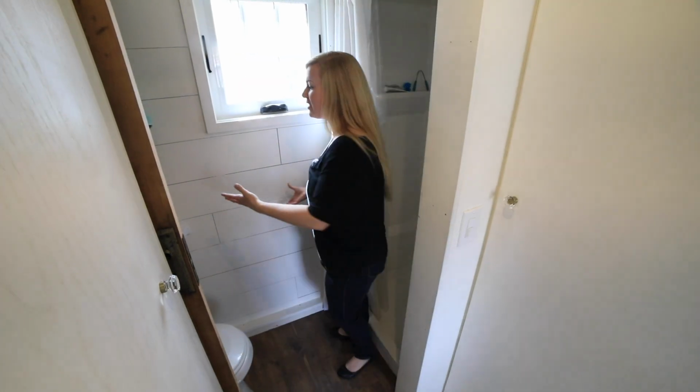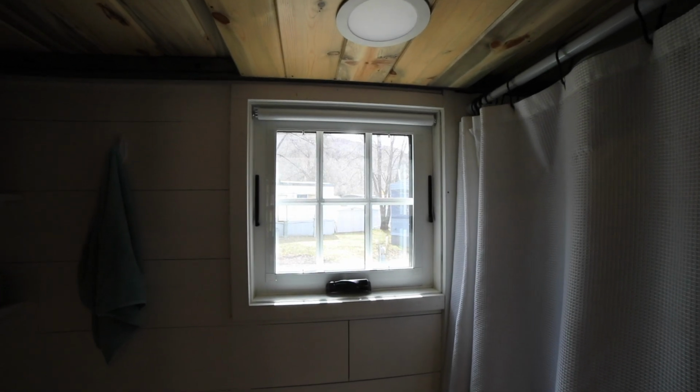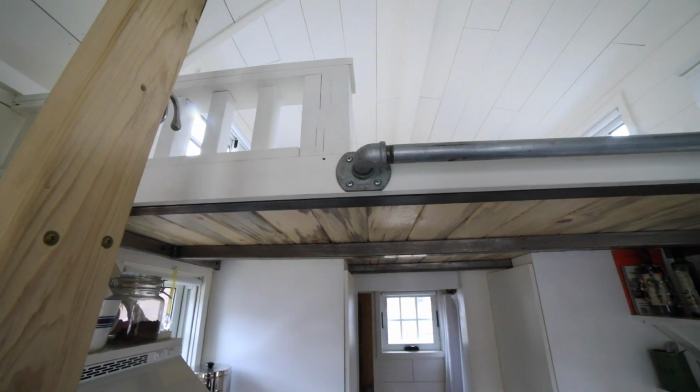And I was gonna put a sink right here, but I thought, why not just walk 2 steps to that sink and save space and put a really pretty window in its place. Okay, so that was the first floor, and then we're gonna go up to the bedroom loft.